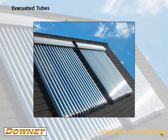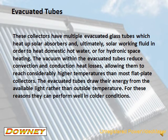Here's an example of what evacuated tubes look like. Now, these collectors have multiple evacuated glass tubes which heat up solar absorbers and ultimately solar working fluid in order to heat domestic hot water or for hydronic space heating. The vacuum within the evacuated tubes reduces convection and conduction heat losses, allowing them to reach considerably higher temperatures than most flat plate collectors. The evacuated tubes draw their energy from the available light rather than outside temperature. For these reasons, they can perform well in colder conditions.